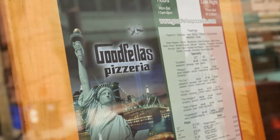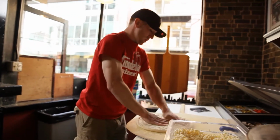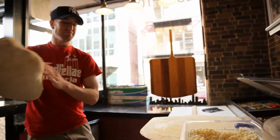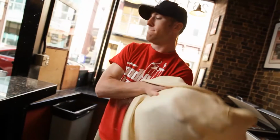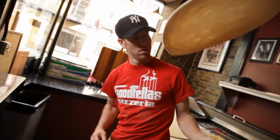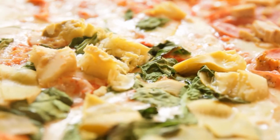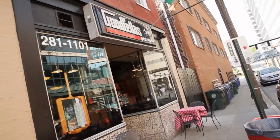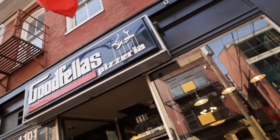Goodfellas Pizzeria is co-owned by Eric Boggs and Alex Coates. Alex and his brother Jeff, who just so happens to be the executive chef at Goodfellas, come from a New York-based Italian family and wanted to recreate the delicious, hand-tossed, big slice pizza from their childhood. The pair opened their first Goodfellas in 2005 in downtown Lexington.